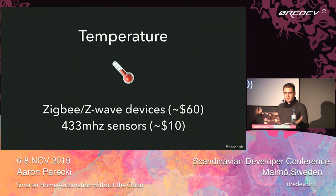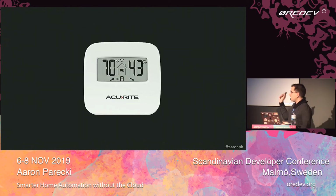The standard is called 433 megahertz. It's an unlicensed radio spectrum, and it's a really simple protocol. And these little things basically just chirp every couple of seconds. There's no pairing. There's no authentication. It does mean that any of your neighbors can monitor these sensors just as well as you can. This is the one that I use, it has a little screen on it. You can get ones without a screen. There's tons of different sensors.